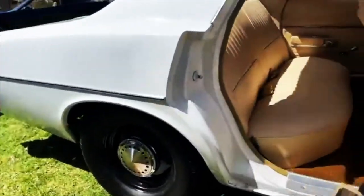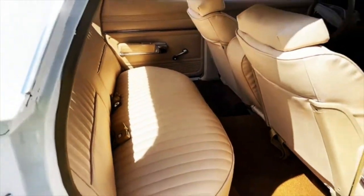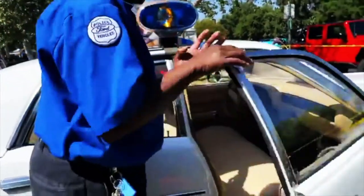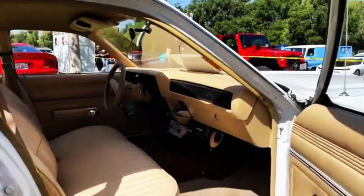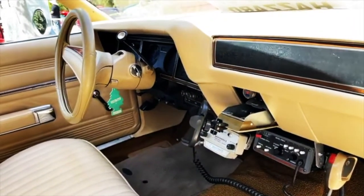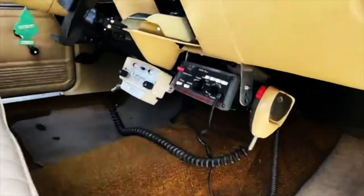It's really nice in there. Wow. That's the nicest cop car I've ever seen. And in the front, you've got the lights inside and the reupholstered interior. I actually got that old Motorola radio. I found that on eBay and put it in there.